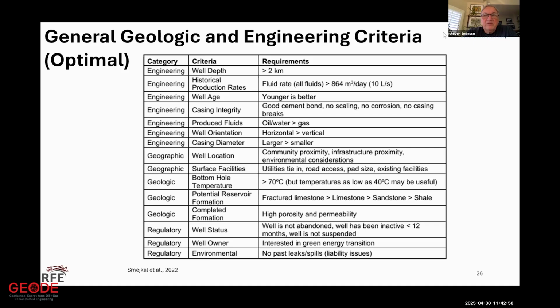You have a variety of potential reservoir formations. Once again, it goes back to the porosity and permeability. You need it at a high end. And so unfortunately, the deeper you go in the section in many basins, the porosity and permeability gets less and less and may require fracking.